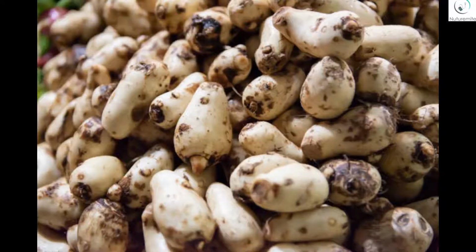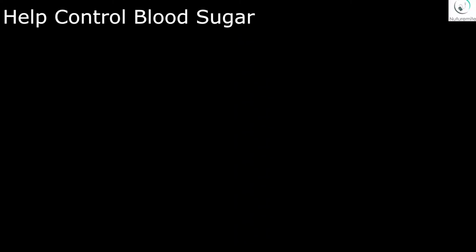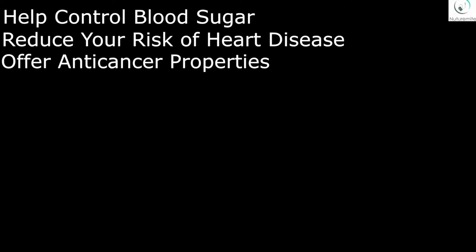Benefits of taro roots. May help control blood sugar. Taro roots contain fiber and starch, which help in controlling blood sugar levels, which helps in controlling diabetes. May reduce your risk of heart disease. Taro roots reduce the risk of heart disease and lower cholesterol levels as they contain resistant starch and fiber. May offer anti-cancer properties. Taro roots reduce the risk of cancer and protect from free radical damage as they contain polyphenols.